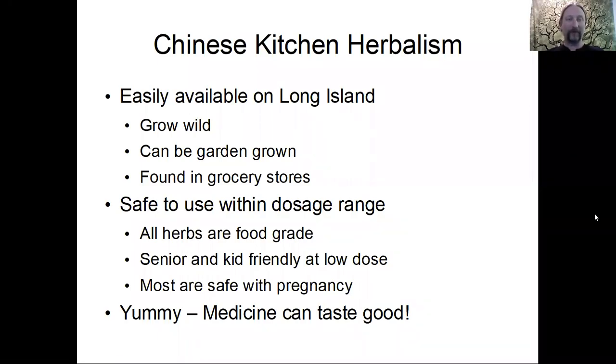My primary thing for Chinese kitchen herbalism is that I want everything to be easily available. This is stuff that I know you can find on Long Island. It either grows wild or can be garden grown, or you can find it in a grocery store. Most of the stuff today you can find in a grocery store. Everything is safe to use within the dosage range that I'm recommending. All herbs that I'm talking about are food grade. They are senior and kid friendly in low dosages, and most of them are safe with pregnancy.